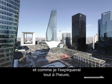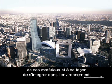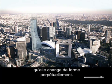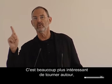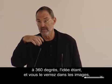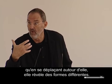And as I talk about it further, and as we look at the models, it'll be recognizable by the specificity of its material characteristics and how it responds to that environment, both in daytime and nighttime. And as we look at it, we're going to see that it's continually changing in terms of its form. These slides, I think, were asked for by you from particular positions. It's actually much more interesting as we move around it 360 degrees, because the idea was, and you'll see again in more images, as you move around it, it reveals a different form, a different thing.